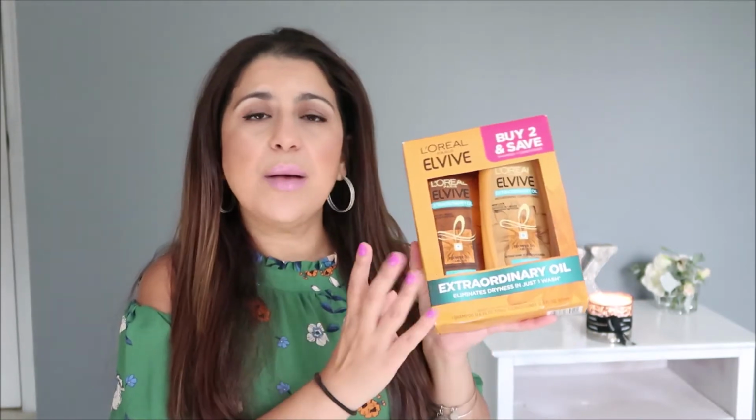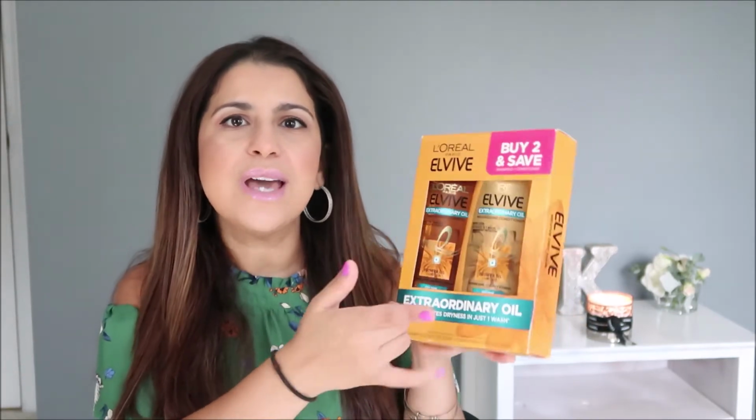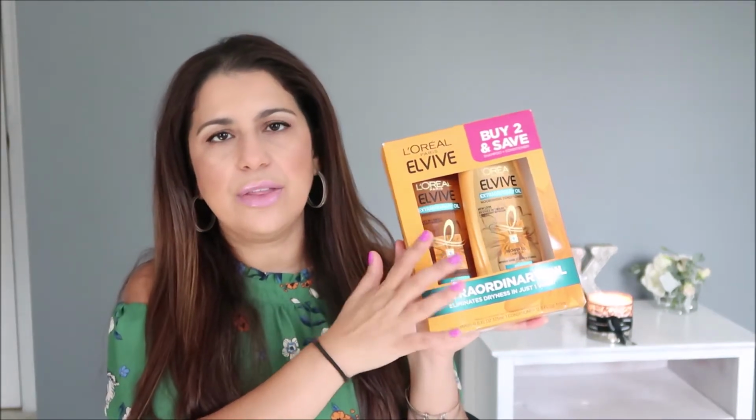But to do that, I picked up L'Oreal because I remember back in the day when I used L'Oreal products, my hair wasn't in the best condition. So I've never seen this extraordinary oil line, but it smells amazing. I smelled the small version of this, and then I saw the 2-pack, and then I thought I should pick it up. Well, I'm sure it'll be good.